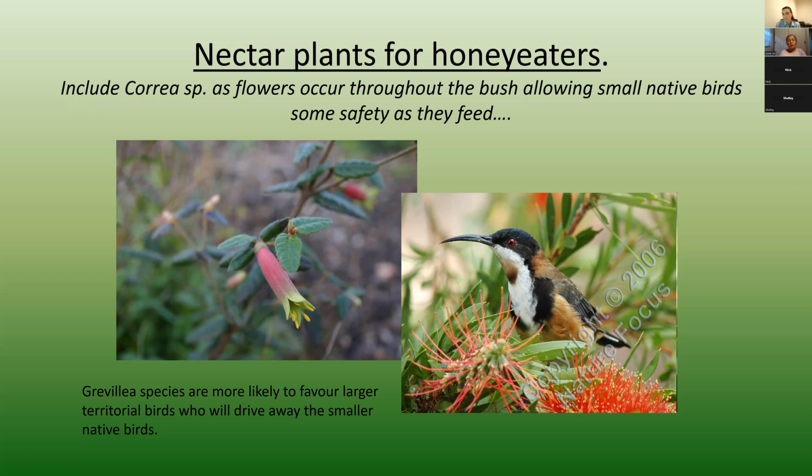And often the cultivars hold their flowers on the outside of the branches so that you get that display and that wow factor. But that then makes it very unsafe for the little birds to try and feed there because they're totally exposed. And so it's important, if you don't have indigenous grevilleas in your area and you do want to plant them, try and plant some that are not those cultivars.